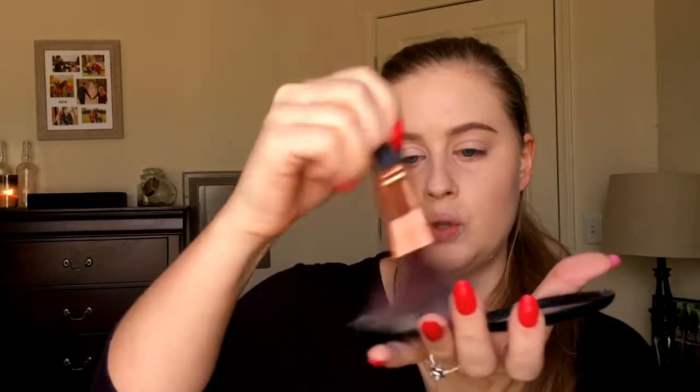However, I like to put it on a big fluffy brush. This is the 106 powder brush from Zoeva. And I'll swirl it all up in there, getting all the colors together, because the green kind of acts as a neutralizer. It's kind of like those multicolored bricks of color that you see that are meant to neutralize your face. I'll just lightly tap it everywhere, and it sets all of my foundation, like all the liquids, and leaves just this beautiful sheen.